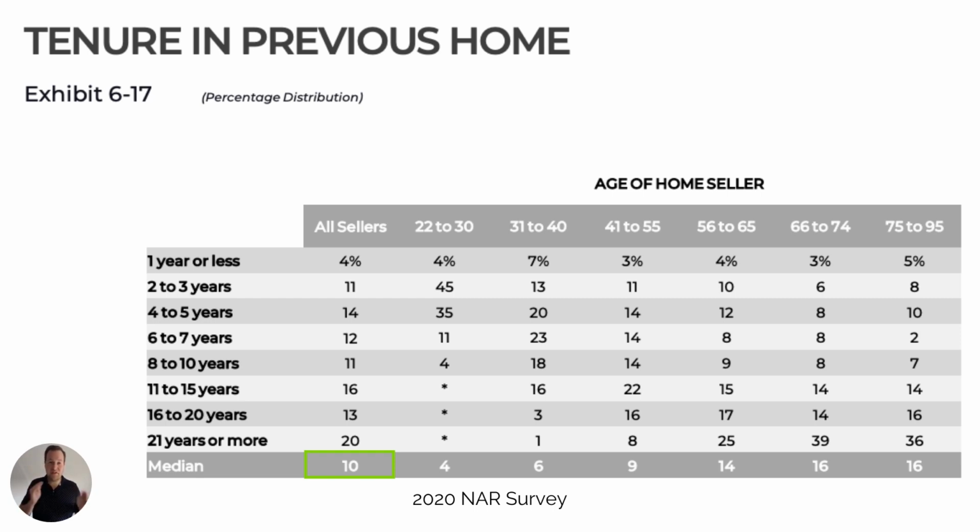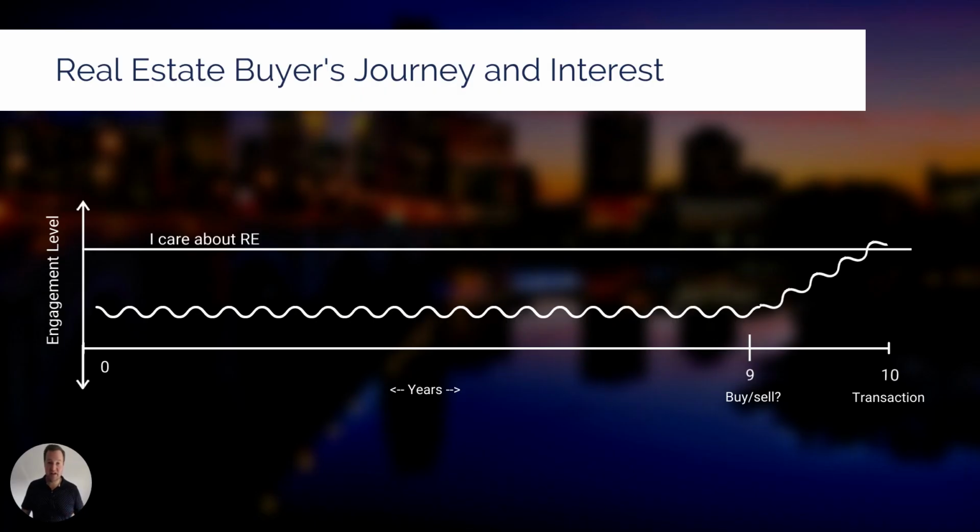If they're a renter, obviously you don't have that number because they don't own. But what that number 10 means is that the average person in your sphere spends the vast majority of their life not caring about real estate. During at least 9 out of every 10 years, a homeowner doesn't care about real estate because it's not relevant to them. At some point in year 9, on average, they're going to start thinking about buying and selling, but for 9 out of those 10 years, they don't really care about it.